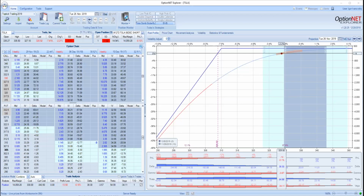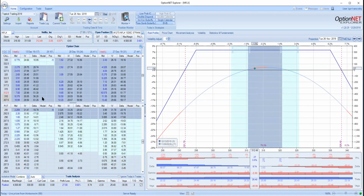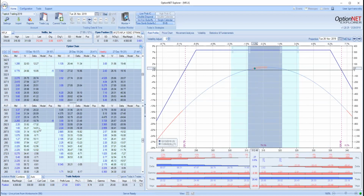Similar with Netflix, except this is a neutral trade. I don't care if Netflix goes higher or if Netflix goes lower. This trade has 17 days until expiration, so we're probably going to be in it for a week, maybe a little bit more. As long as we don't see a big move in either direction, I think we should be able to get out of this trade with at least 40 to 50% of the credit that we were able to collect.